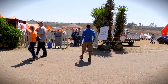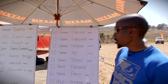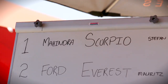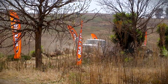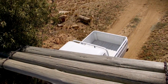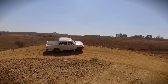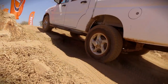Slightly less exciting, but still very cool, was a Max's 4x4 driving experience. Here the visitors could pick and choose with what 4x4 they would like to complete the 4x4 track as a passenger. I chose the Mahindra Scorpio because I was quite curious to see how the Indian lorry would do on a 4x4 track. And it certainly did a grand job. While driver Stefan and I were contemplating the meaning of 4x4, the 2.2-litre turbo diesel Indian bakkie, which also has low range, scampered up every hill on the track and made it look all surprisingly easy.